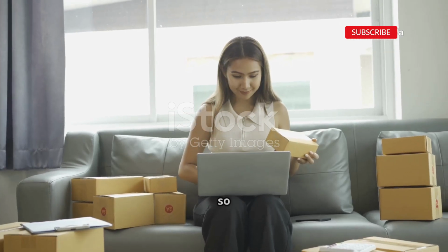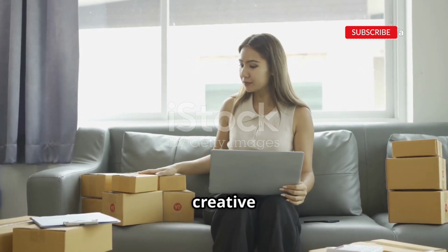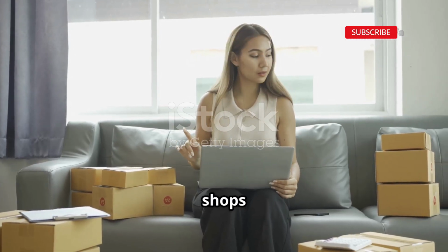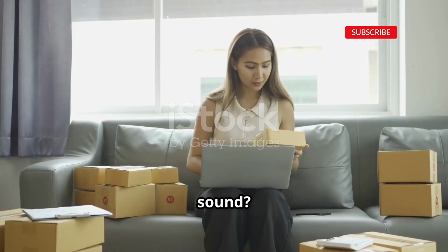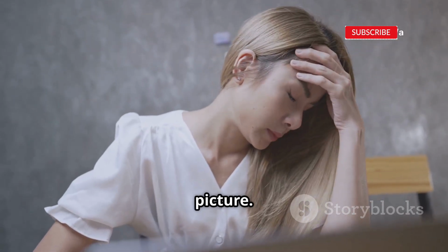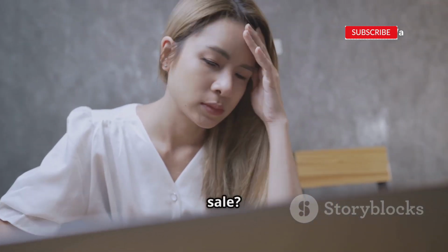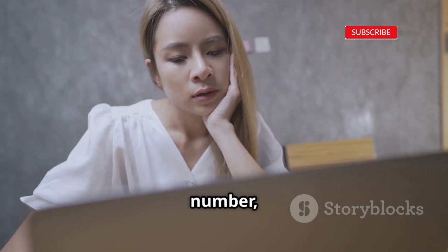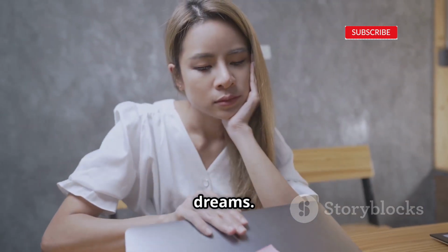Have you ever wondered why so many aspiring Etsy sellers, people filled with incredible ideas and creative energy, quietly close their shops before they even hear that first magical cha-ching sound? It's a tough question, but the data paints a stark picture. Why do an estimated 80% of new sellers give up before their very first sale? It's a staggering number, and it represents a massive amount of squandered potential and broken dreams.